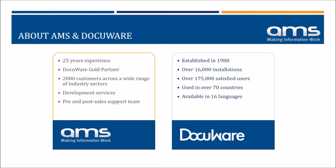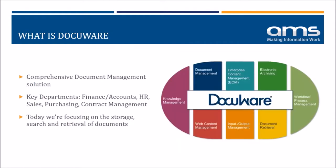DocUair is a mature and trusted solution used worldwide with over 16,000 installations, and over 175,000 users rely on DocUair on a day-to-day basis. Today, the plan is to find out how the software could help your organisation. So DocUair is a comprehensive document management solution with modules available for almost all requirements. Some of the key departments that use DocUair include finance, HR, sales, purchasing, but really any department with a document-driven process can take advantage of the software. As most of you know, document management encompasses many processes. Today, we're focusing just on the general storage, search and retrieval of documents and the potential issues users come across on a day-to-day basis.